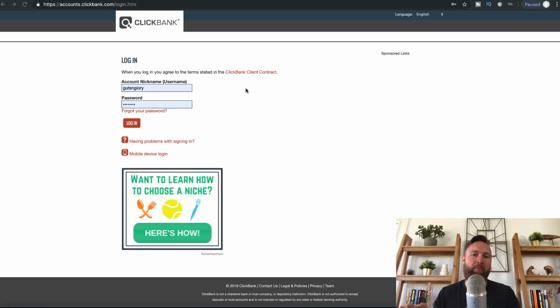Clickbank is a digital marketplace that houses hundreds of thousands of digital products that you can then go on and sell as an affiliate and make money from. So it's easy to sign up for Clickbank. All you need to do is go to clickbank.com. In the top right-hand corner, you click Create Account, and you follow the on-screen instructions, and you can create an account. Now, this can be applicable to any affiliate network, any affiliate offer online, but we're going to be using Clickbank specifically in this video.